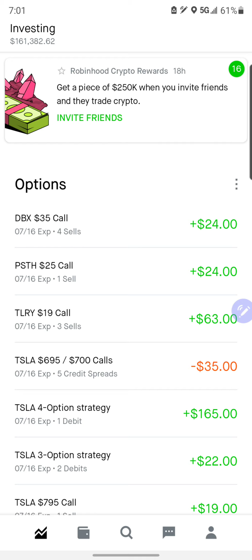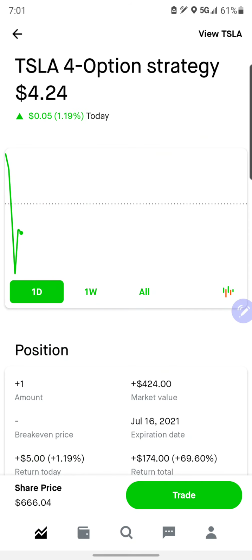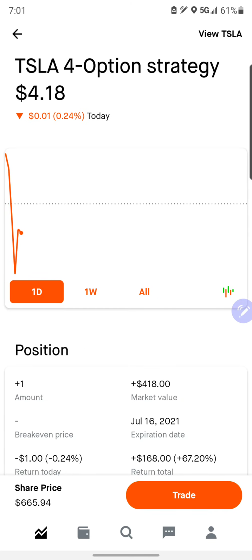So, I was just waiting for these guys to come down. I may close them out. I think I already had an order to close them out at like $10 or something like that. But I think we're sitting in the right place. We have our long condor, and let's see, we need to be above 670 for max gain. I think we're on our way there.